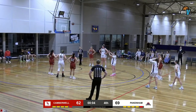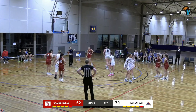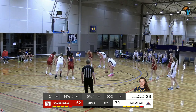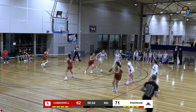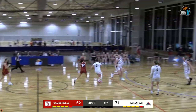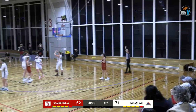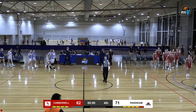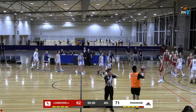It looks like Pakenham will take this one out. As we said before, they're playing Bulleen, the reigning champions, tomorrow, and then next week playing at McKinnon on the Saturday, and then at home against Sherbrooke on the Sunday. Camberwell with Ballerine away and Warrnambool at home next week. Baden Pickering goes for it. No good. Pakenham taking this one out 71-62 after what was a very exciting game with plenty of lead changes.